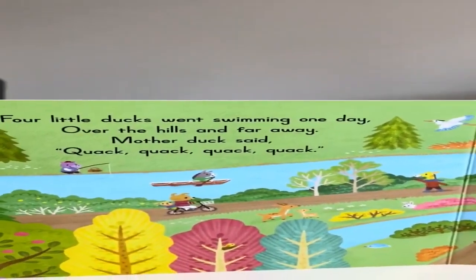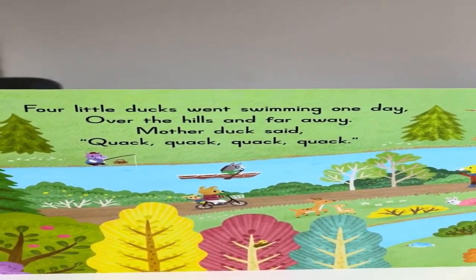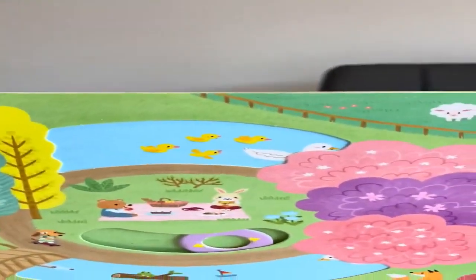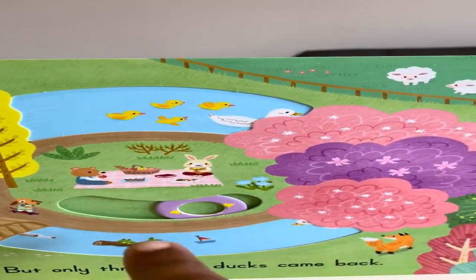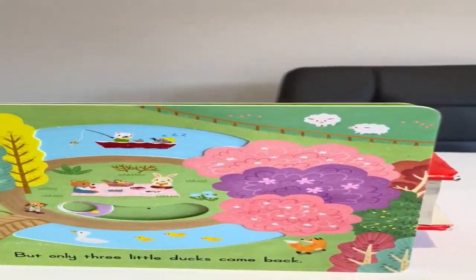4 Little Ducks went swimming one day over the hills and far away. Mommy Duck said quack, quack, quack, quack, quack. But only 3 Little Ducks came back.